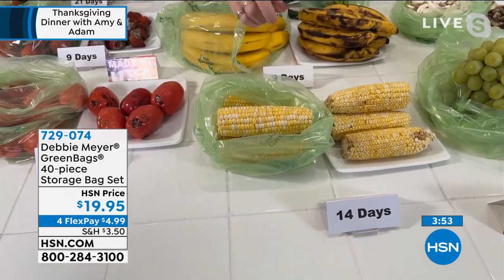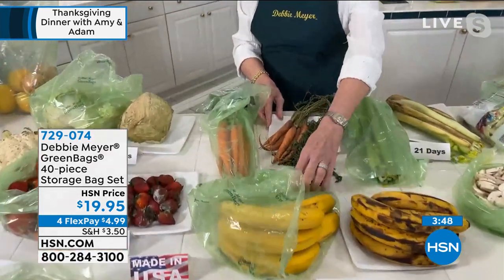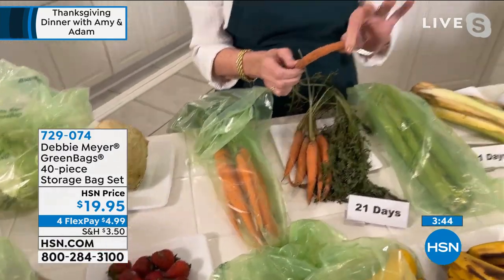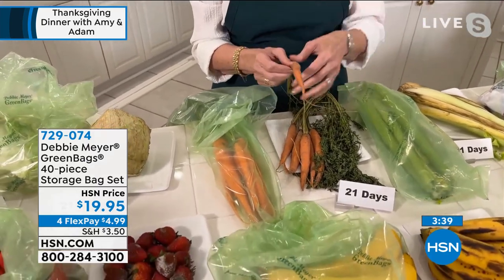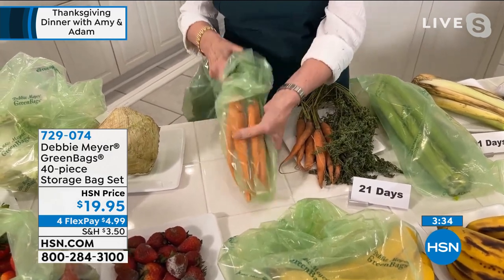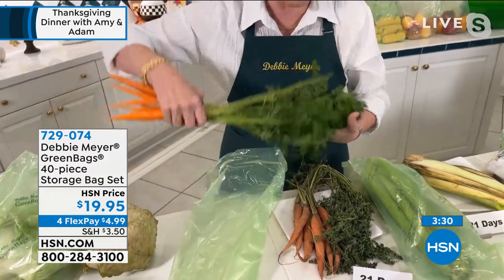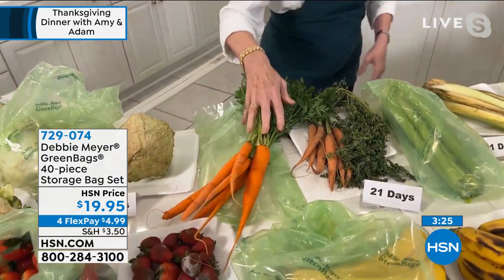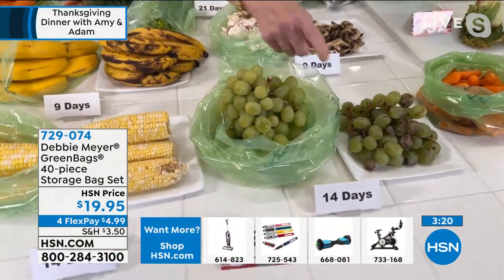Billions and billions of my bags are in use right now around the world. We're helping to control food waste. We're helping to control people's budgets. Who wants to throw away a dollar, a penny of food dollars? Food has become so dear. It's so expensive. At 3 weeks, I'd be throwing away this bunch of carrots. Here's what I did. I even put the tops in a bag so that you could see the difference at 3 weeks. That is real science. Everything about it is real. And this is the easiest money you're ever going to save.